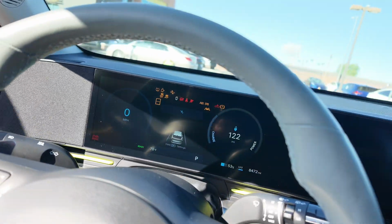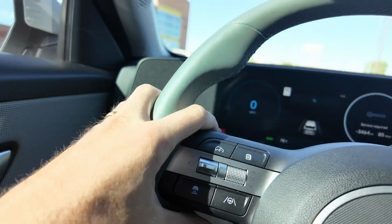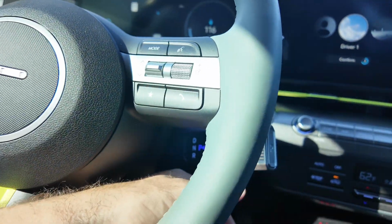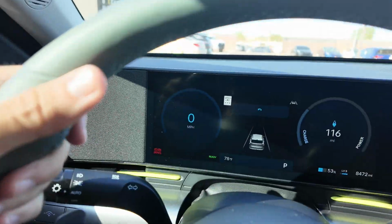But if we actually, whoa, that actually sounds pretty cool. The bass in this thing was pretty nice. But you get adaptive cruise control, you get lane assist and steering assist, get all that good stuff. This has basically the same shifter as you would have in the Hyundai Ioniq 5 or Ioniq 6.